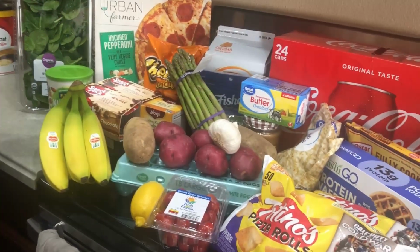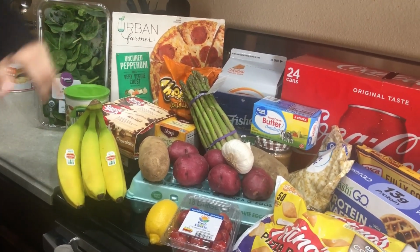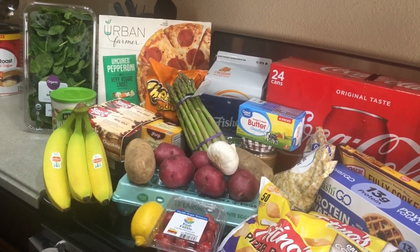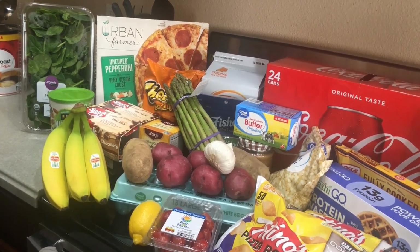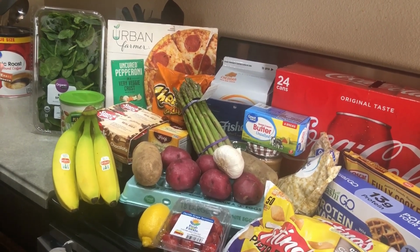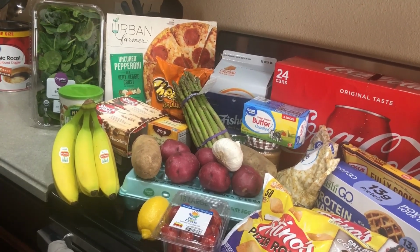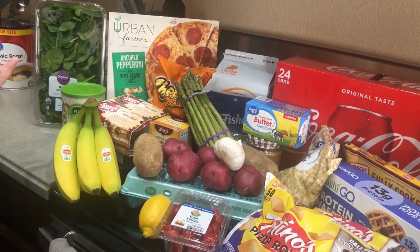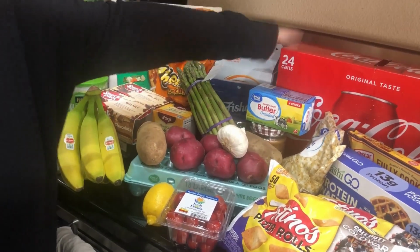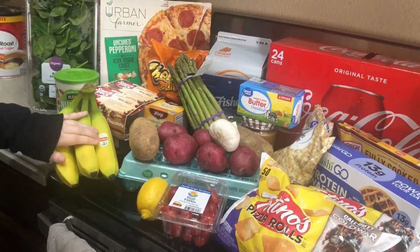I got a few more things for my breakfasts and lunches, trying to work out some of the lower carb stuff that would be more veggie based items in my diet. So it was a little more expensive than we normally do on the off week, and also apparently our son needed Cokes, and that runs it up too.